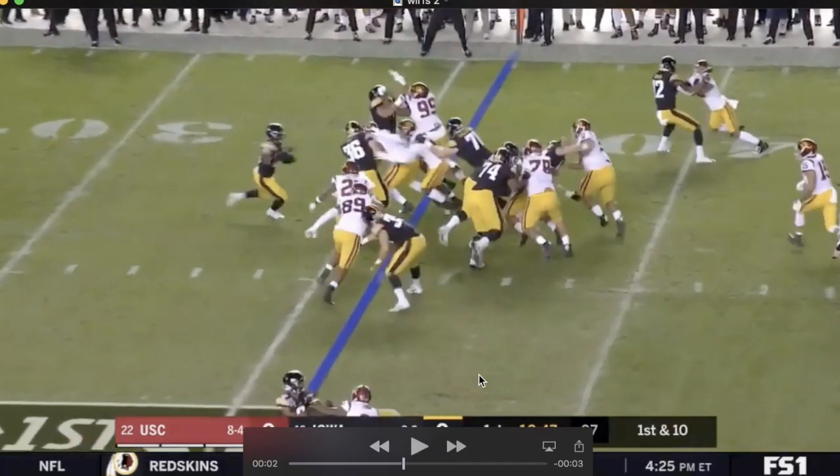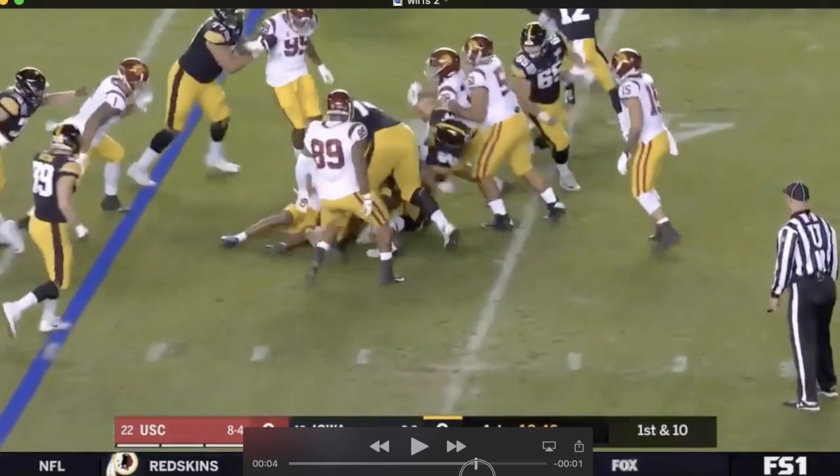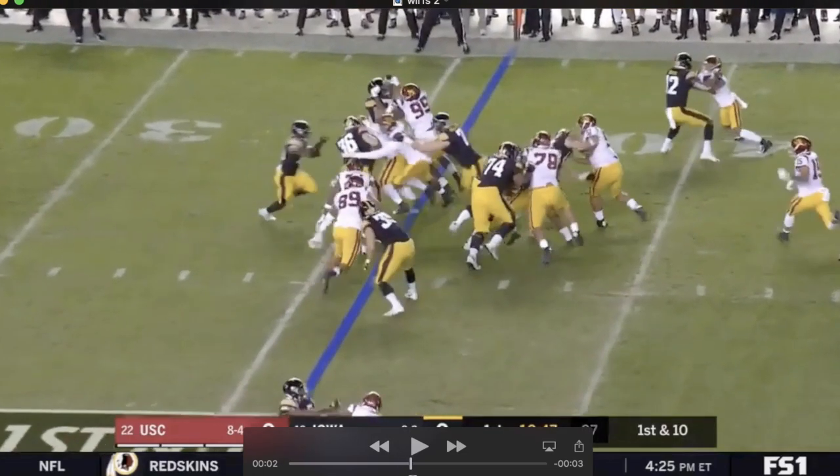And look, if there was no weak side help on defense, that's a big lane for possibly a really big gain for the running back. So it is what it is. I know the defense blitzed on this play and it kind of took away what could have been a nice game, but I think Tristan Wirfs by himself on this play did a really nice job.